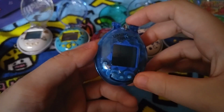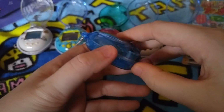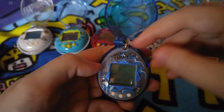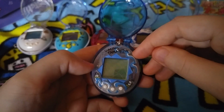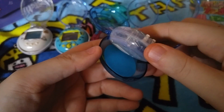Then we have the Umino version of the Tamagotchi Ocean. It's exactly the same. This comes in different shells. Yeah, if you ever wanted to run an Ocean, get an Umino instead. Just because it's much cheaper, same exact thing, just in Japanese, which is only a few of the options.